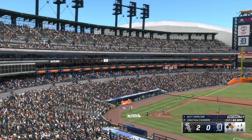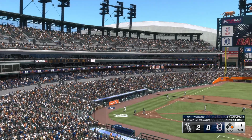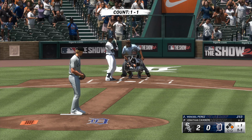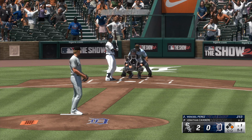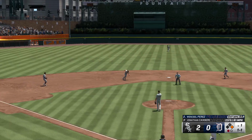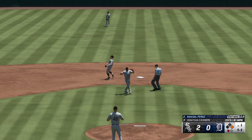Timing on the swing was good. Able to shoot the ball up the middle. Didn't square it up as much as he probably would have liked, but that's a good approach paying off. And now a chance to maybe get creative on offense with good speed on first. Next to hit, Wenzel Perez makes the grab, one away.